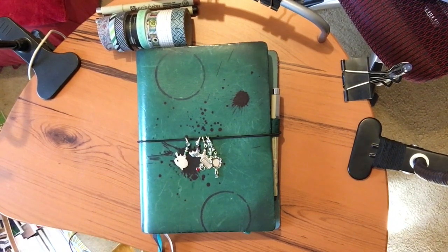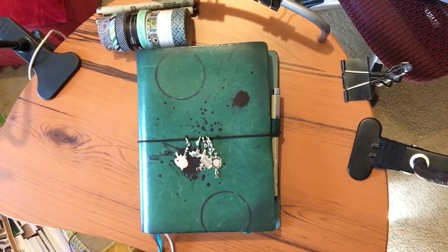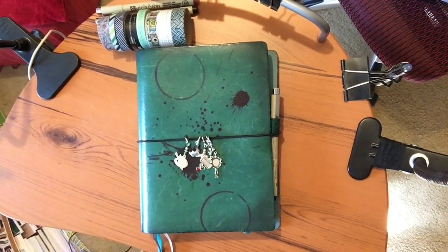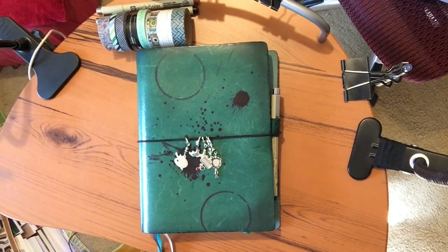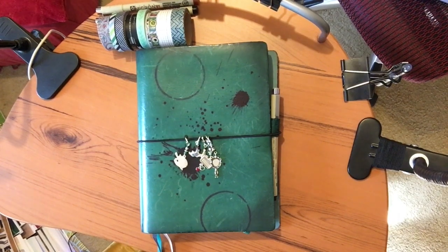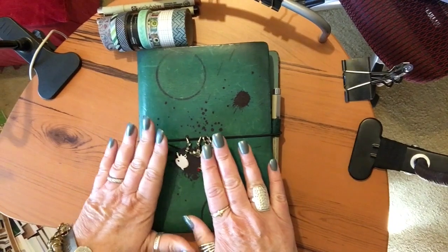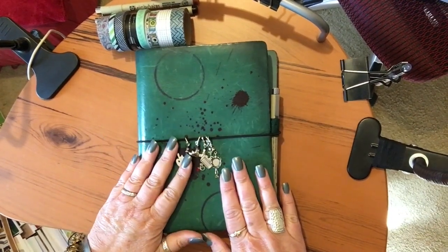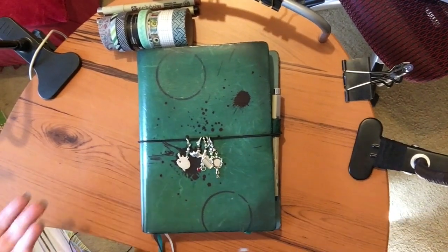I am going to be talking about organization for writers and really for anybody, but particularly for writers because I have come upon a system that actually works for me. Now, I am one of the least organized people that I know, or at least I used to be. And then about a year and a half ago, I started doing something called bullet journaling. And that's what this is. This is my bullet journaling system.